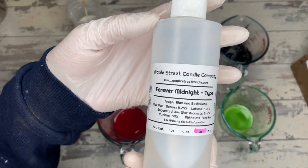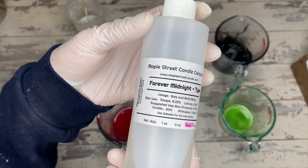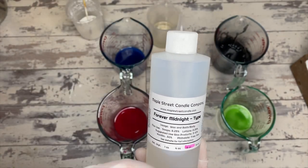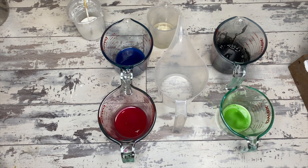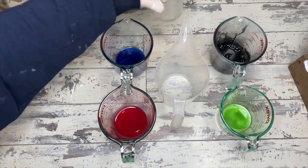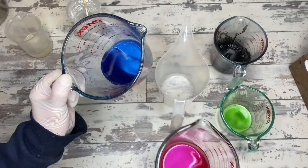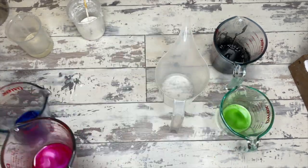That is a very interesting dupe, the Forever Midnight. I think that was an old Bath & Body Works, like a legacy scent. And it's delightful. I really love that one a lot. I think it says things like it's plum and vanilla, orchid, and all kinds of stuff.